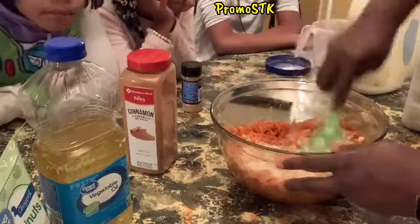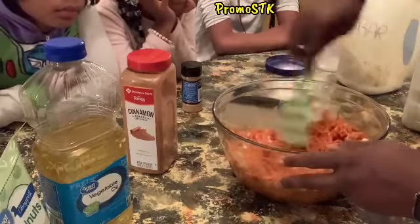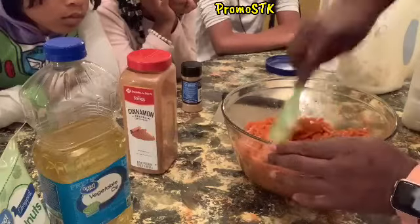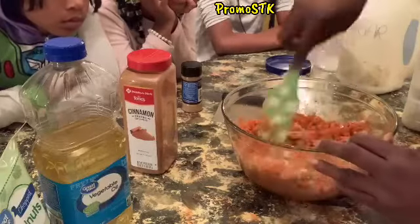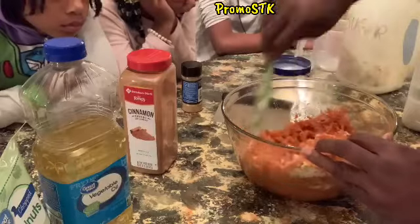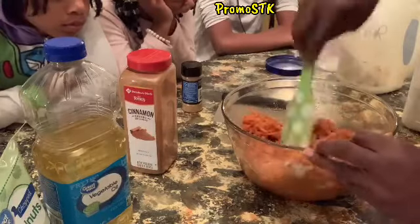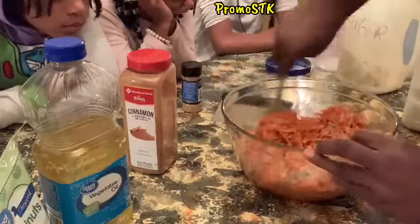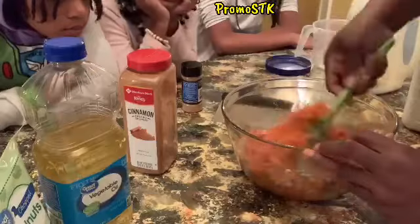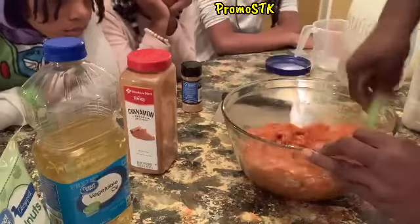But it all comes back to one thing. And what that sugar does, when you put that sugar in here with these carrots, you can see the sugar breaking down with the carrots. So it's making the carrots have that sweet texture that you want it to have when it blends in with the cake. I can smell the sweetness already.